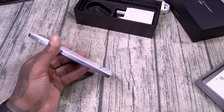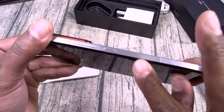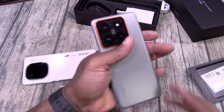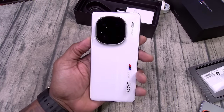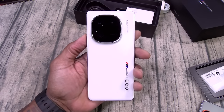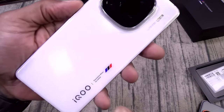Now, with the Xiaomi 14 Pro, you can kind of feel a little bit of the curve since they put that glass on the top, but it still has that beautiful slab kind of feel to it. This one is exactly the same. The build quality on this phone is amazing. On the back, it kind of gives it that ceramic feel to it, even though it's just regular glass. There's your triple camera setup.